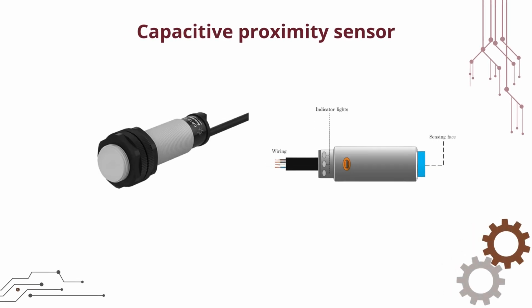Hey there, in this video we'll explore how capacitive proximity sensors work and why they're so important in the industry. Capacitive proximity sensors are critical devices in industrial automation, allowing objects to be detected without physical contact.